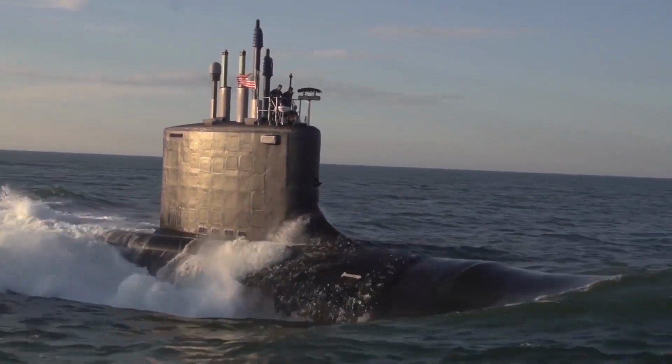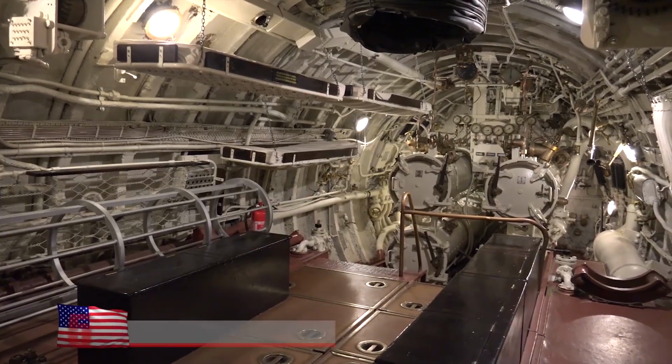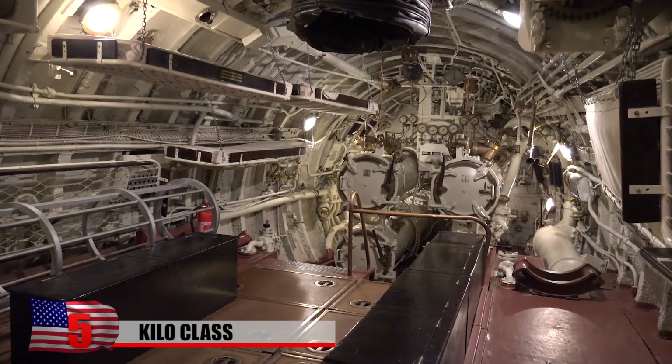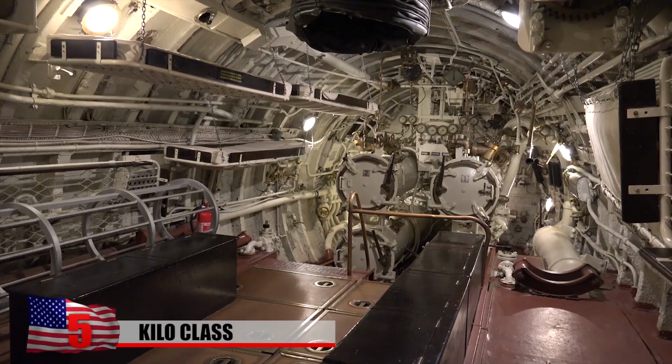5. Kilo Class. Have you ever wondered what it's like to be on a Kilo-class submarine? Manufactured in Russia, these submarines are renowned for their stealth and versatility.